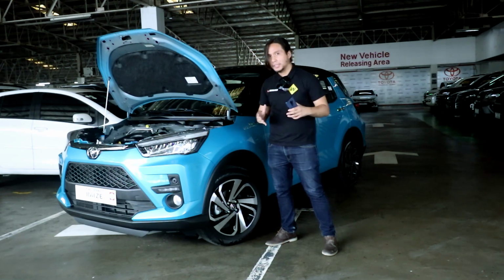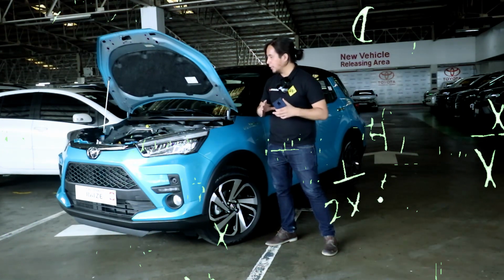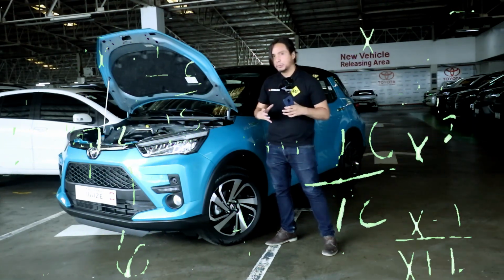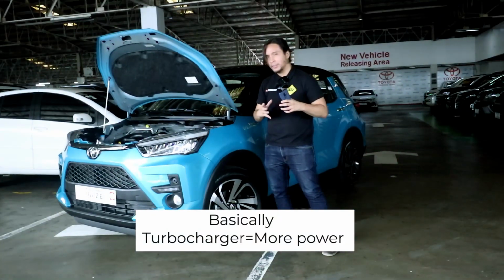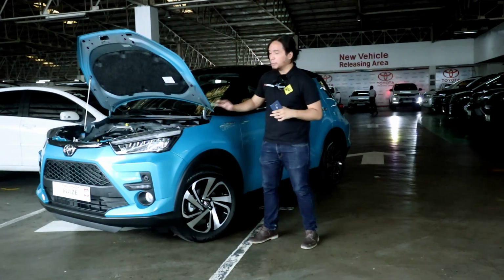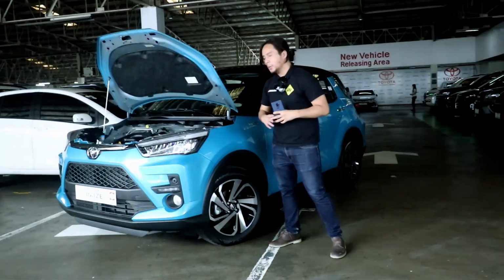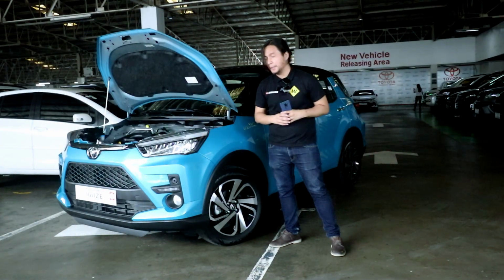If you don't know what the turbo is, it's basically a compressor that's driven by your exhaust gases. So it forces air into your engine, and that helps it produce more power. And because it's smaller, it's actually more fuel efficient. For the turbo, there's only one transmission option, and that is a CVT transmission. So Toyota claims that this can do 19 kpl.